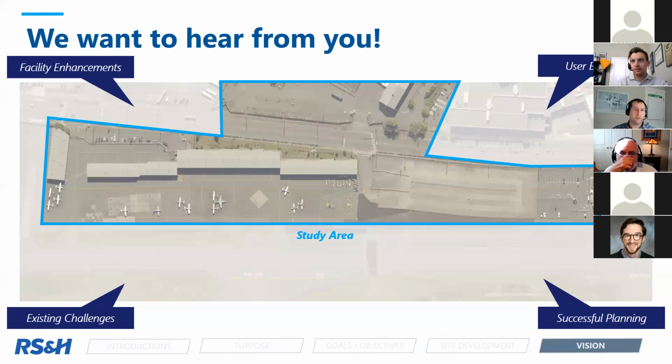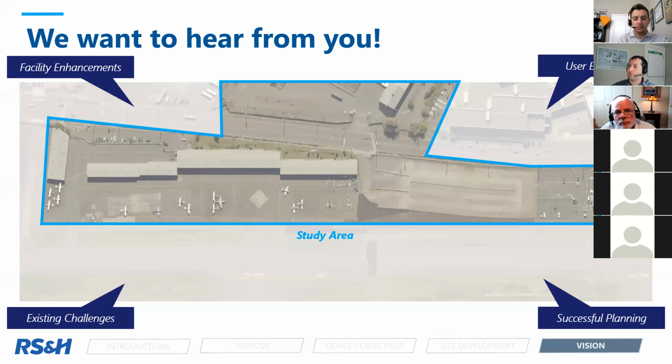Dave, your hand's still up. Did you have something else? Oh, no, I was just looking at that space across the street. I really like it. You could move the helos over there tomorrow if you wanted to, and you own the property. Own the property and get some environmental stuff done. But yes, that would be another good use of that, for folks that don't need access directly to the runway.